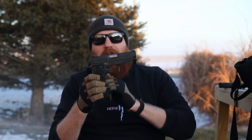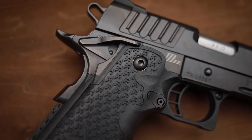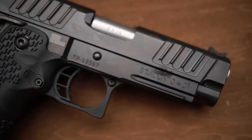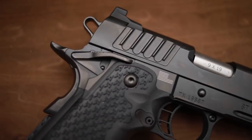This is a single action only 4-inch 2011 style pistol. It takes all the STI magazines. If you want to throw that 27 round magazine in, you absolutely can. Now, it is single action only. A lot of people don't like that because it does run a manual safety like a 1911. The disadvantage to that is you have to train yourself to run the manual safety.